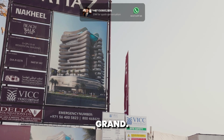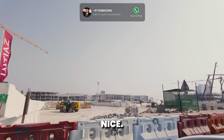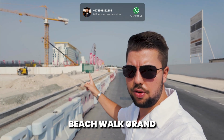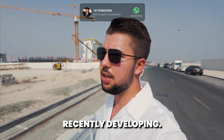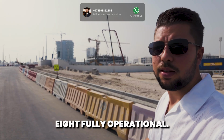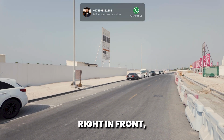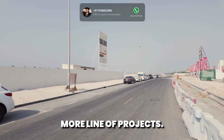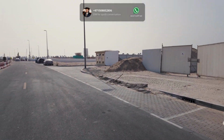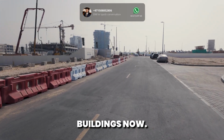Imtiaz Beach Walk Grand. Here it is. Nice little construction update here in Dubai Islands. Now, Imtiaz Beach Walk Grand right over there started developing recently. Here we have Mr. 8 fully operational. Now here we're on the second line to the beach. If you look right in front, you'll see there is one more line of projects. Those buildings right in front, those are also Imtiaz buildings.